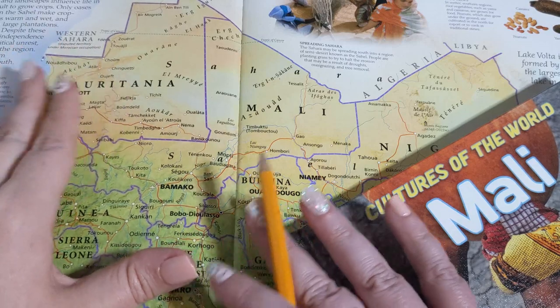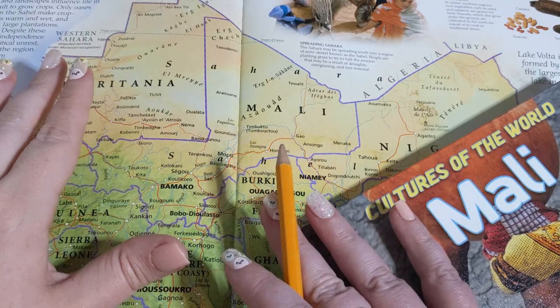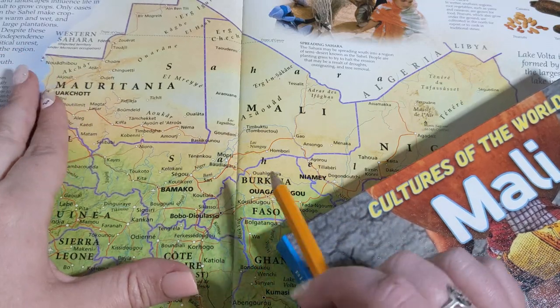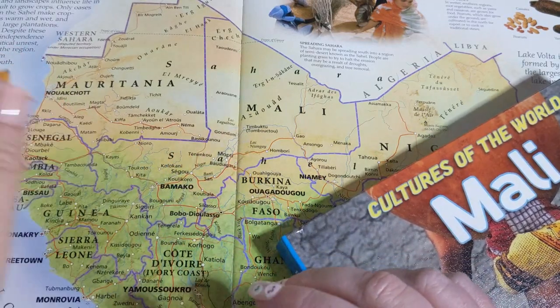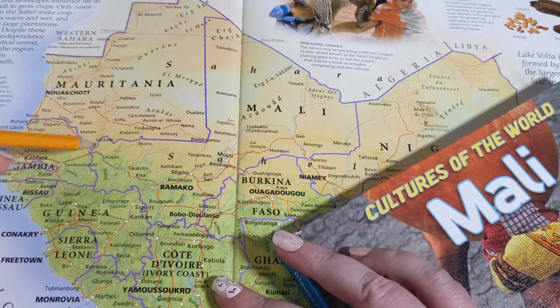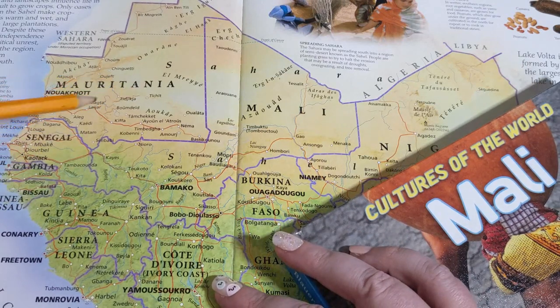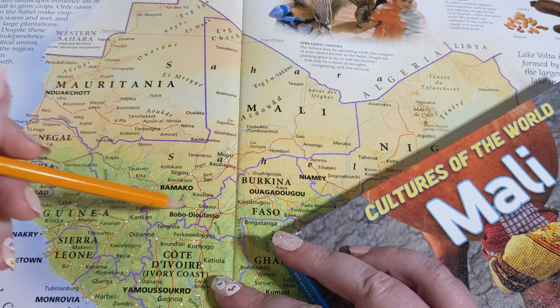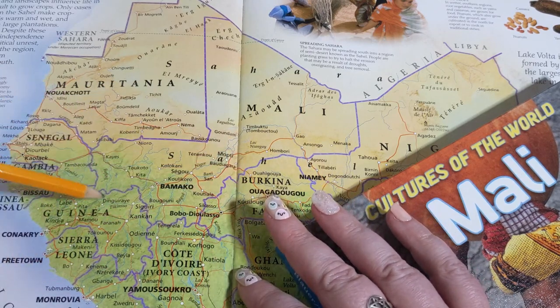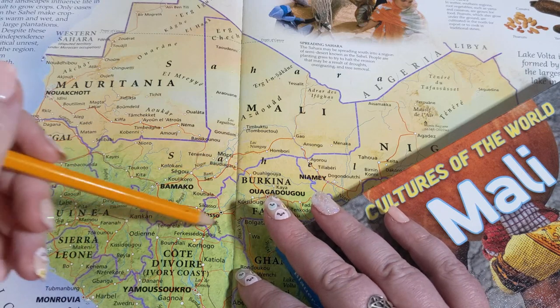Gold is one of the biggest exports in Mali. We'll talk about that in its history as well as salt, like I talked about up there. The Senegal River is what dominates this area over here. But the Niger River is incredibly important to life down here. 90% of the inhabitants of Mali live in this region over here.